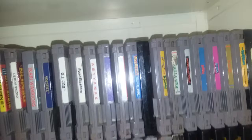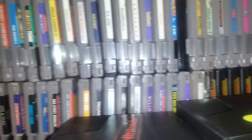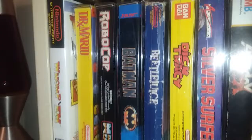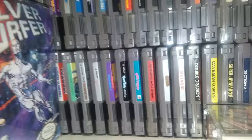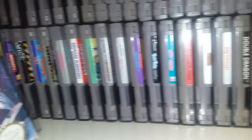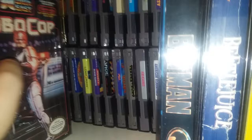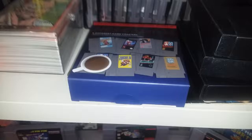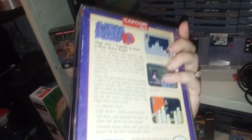There's some spare covers that we have. There's some more CIB games that we've... Some more cards there as well, and some Nintendo coasters, which are lovely. We just don't want to use them. We don't want to ruin them. And there is Mega Man 3, complete in box, and that's definitely very special.